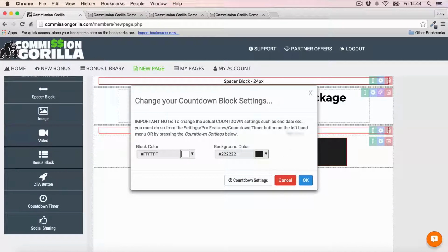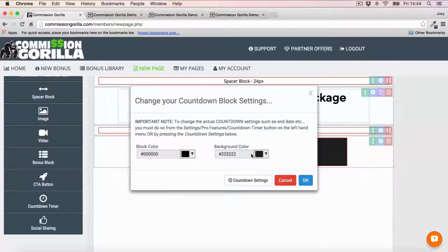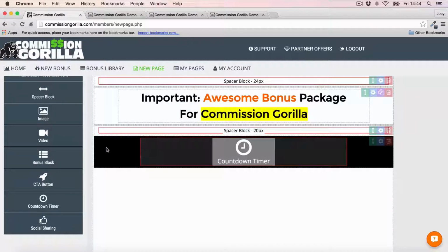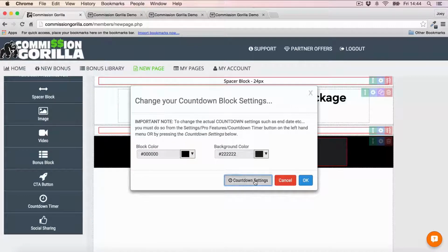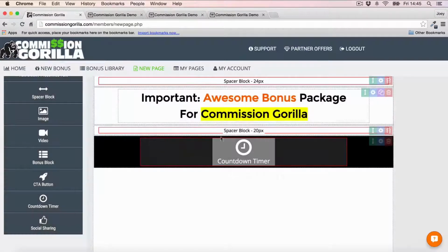Here you can actually go in and customize the countdown timer however you like. You can change the color of the block. So if I want to make it black, I can do that. I can change the background color just like this, so the block actually turns black. All right, and then you can do countdown settings, and I'm going to go ahead and just set up a timer for any kind of time right now. You won't be able to see that just yet, but you will once we save and preview the page, but that's going to be there for now.